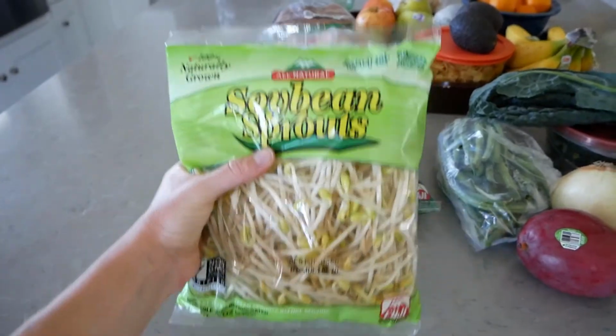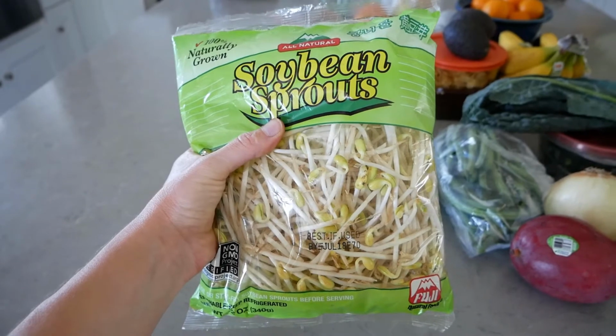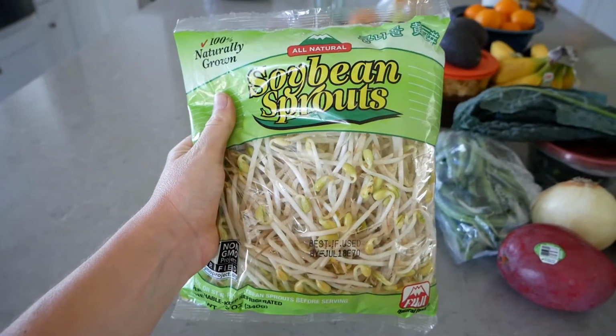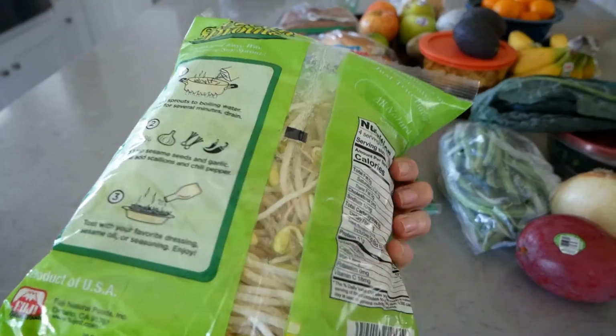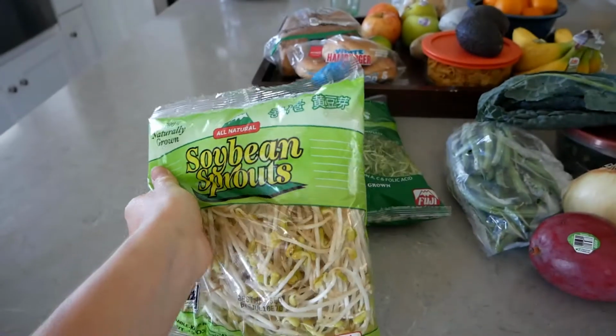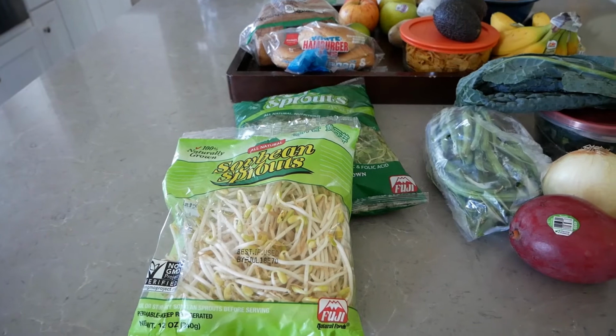For the bean sprouts, I'm using them this week with a Malaysian soup called Laksa. So this will be the perfect topping for that, and I'll probably use them next week again for going into a bean sprout salad for lunches.